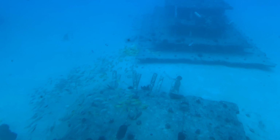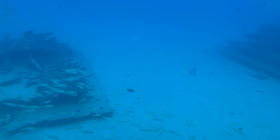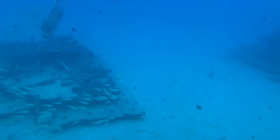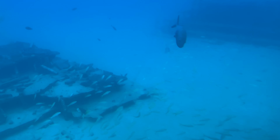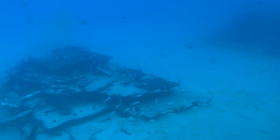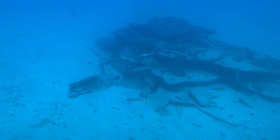Oh, that's a lot of fish. It's a lot of fish, isn't it? There's a fish, there's a fish, there's a fish. Ooh, look at that big fish. There's another one. Is he going to get us? Is he going to get you? I might have seen a shark down there. It's probably a white-tipped reef shark.